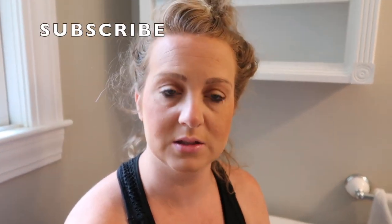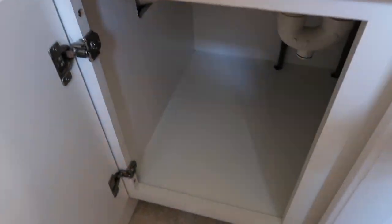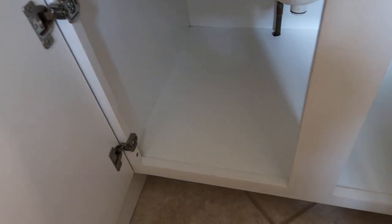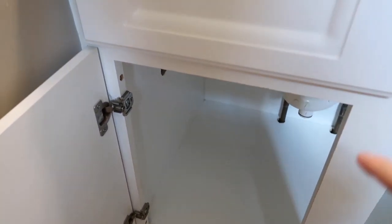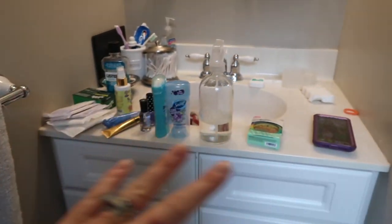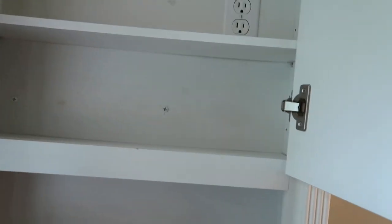Update, this is where we are. I have down here all cleaned out. I'm just waiting for the contact paper, but I used a magic eraser and some Lysol to wipe everything down really well. So there's still some stuff, obviously, up around the counter. And in here, again, is all cleaned out and using a magic eraser.